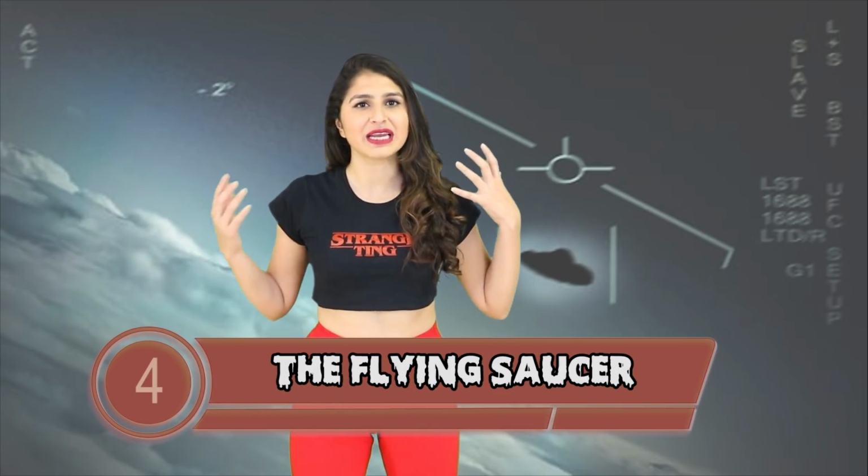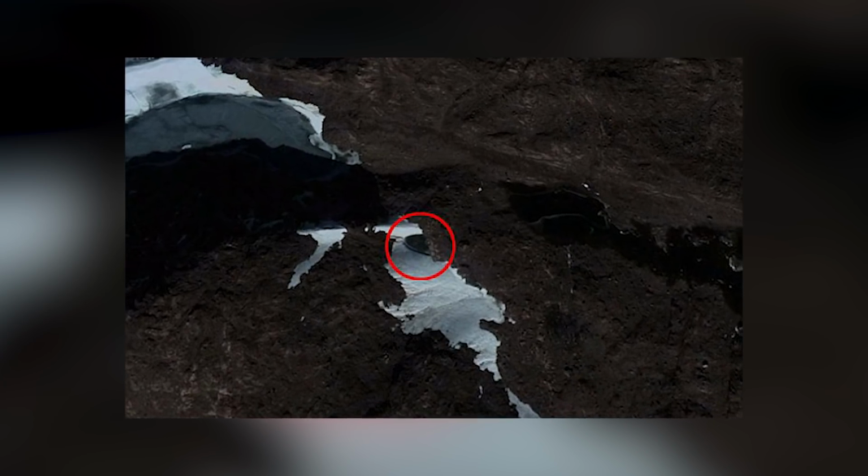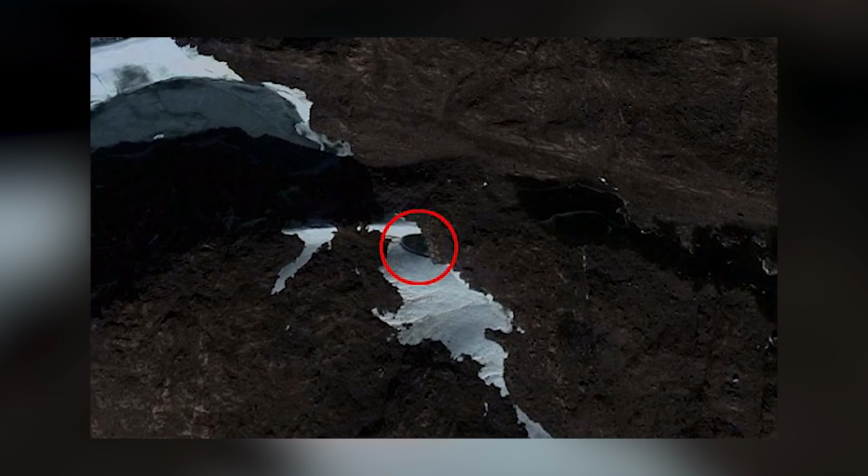At number 4 is the flying saucer. Clearly you can tell I'm running out of title ideas, and I mean there's only so many different ways you can say spaceship, okay? Either way, YouTube channel Secure Team found an image on Google Earth that they believe is a flying saucer. Located in the South Pole, the circular object in question is sticking out of a mountain amongst the snow, but the rocky areas around it are quite rigid and randomly cut, whereas this object is oddly round, and like perfectly round at that.